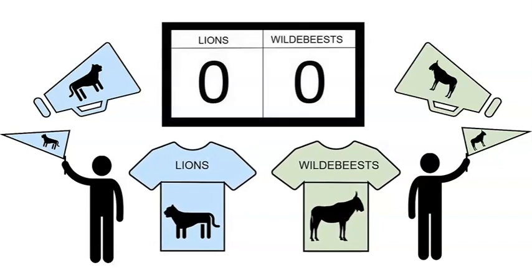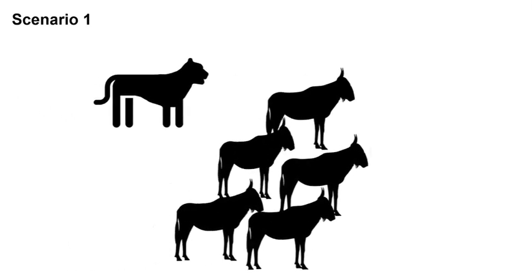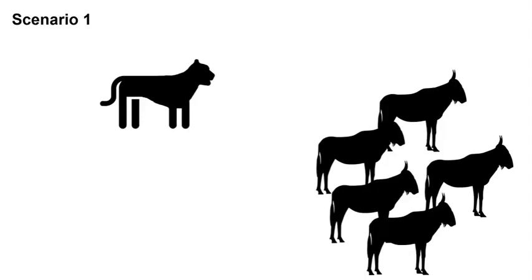Let's play a game. I'll read a scenario and you tell me who you think will win, Team Wildebeest or Team Lion. Ready? Here's scenario 1. The wildebeest hear a lion nearby. They run away as a group. All the wildebeest stay together as they run. Who do you think will win this time? Which animal will succeed?